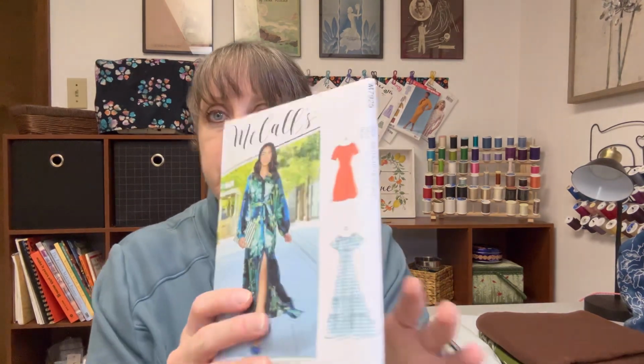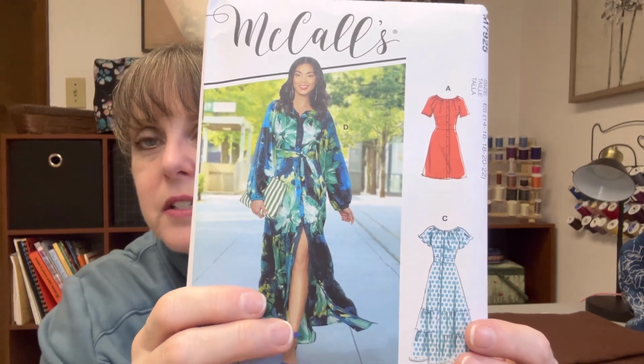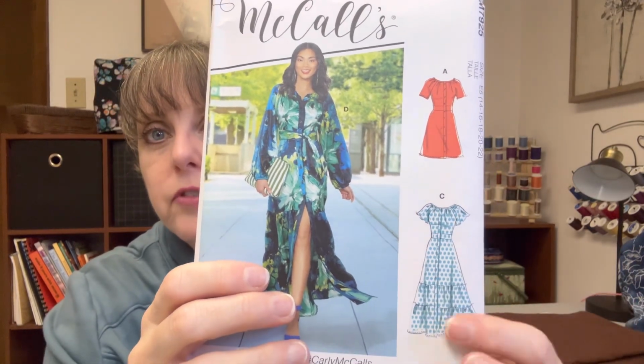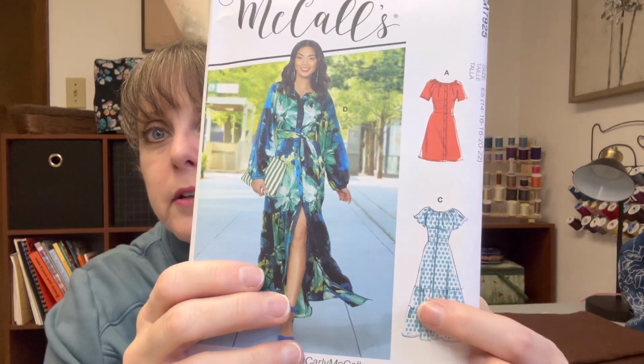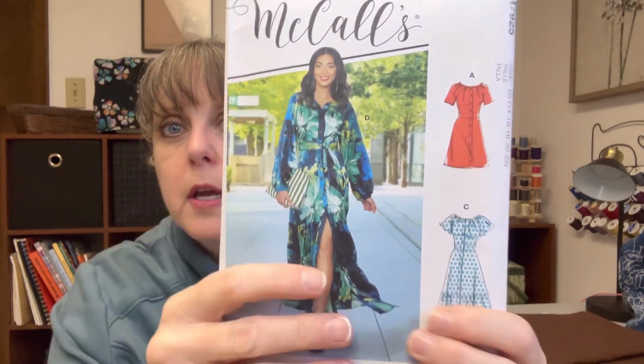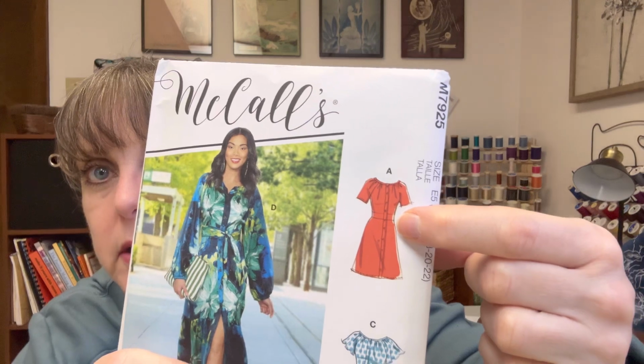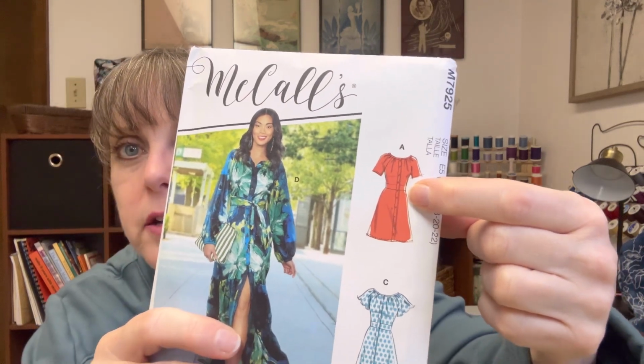There is McCall's 7925, another pattern that I've looked at for a long time. I like the tiers down at the bottom. I like that you have the long sleeve option. I don't think I would ever wear a belt with it, but I like the little waistband at the bottom of the bodice. So it was just a cute one. I thought I'd give it a try.